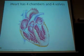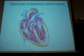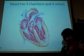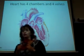All right, so the top 2 chambers are called what? Left and right atria. Good. You've got 2 atria, or you can call them singular, a right atrium and a left atrium. That is simply another name for a little room or little chamber. These are what we call receiving chambers because their job is to receive blood returning back to the heart. Yeah, they're collecting chambers, exactly.